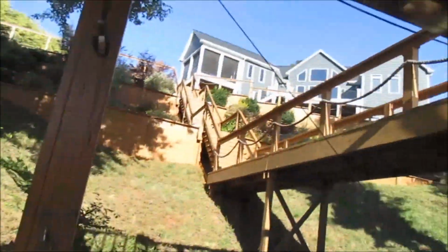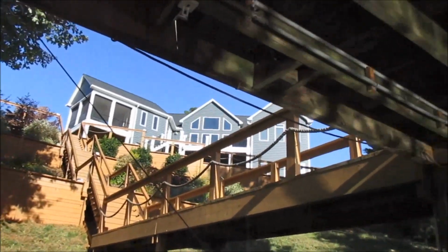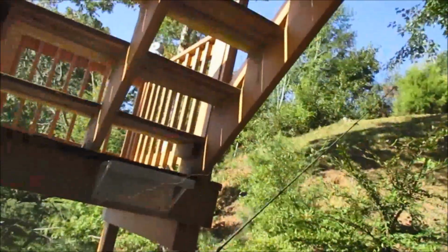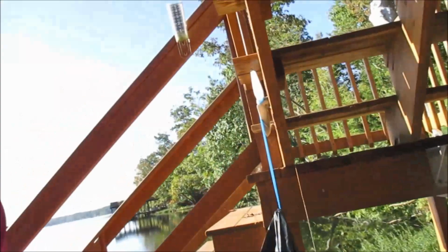Guys, this is my third yellow perch ever. And I have no pictures of me holding one, just of me in their hand. Oh, he's flaring too. Mm-hmm. He's got his fin up. Oh, wow.